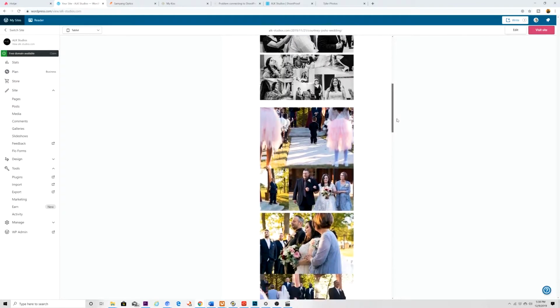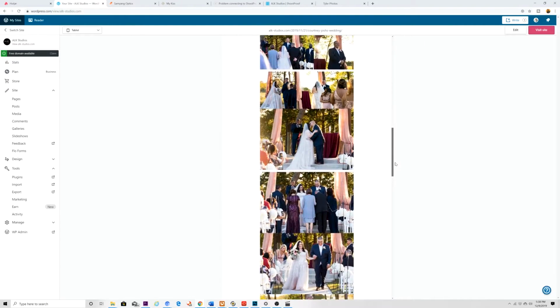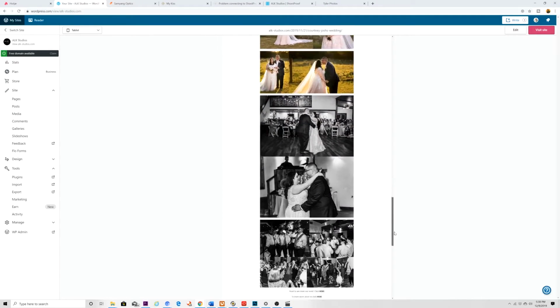Like I said, it makes everything cohesive, and you can kind of tell a story through your collages, which I really like. And I just like the layout. It's better than just posting single images one by one.